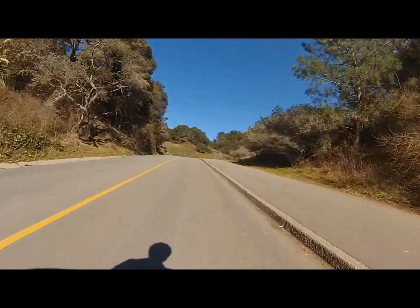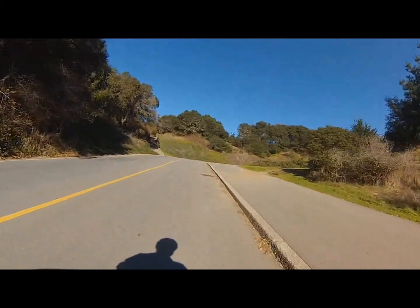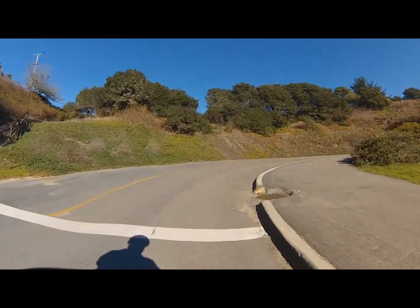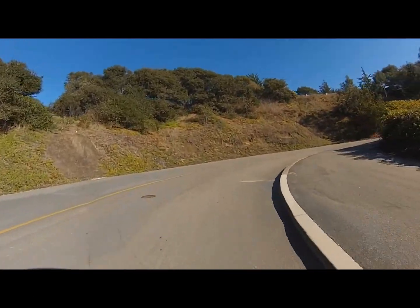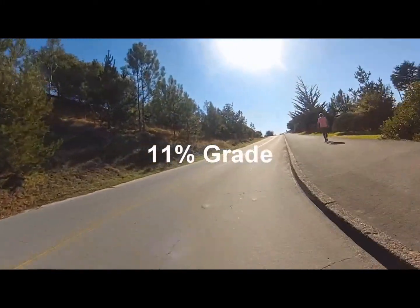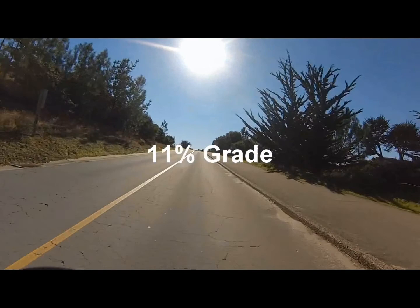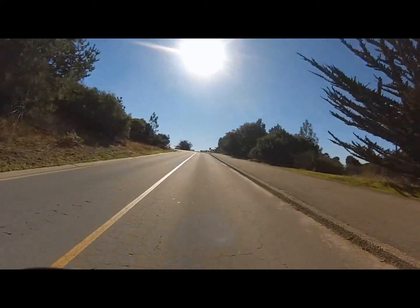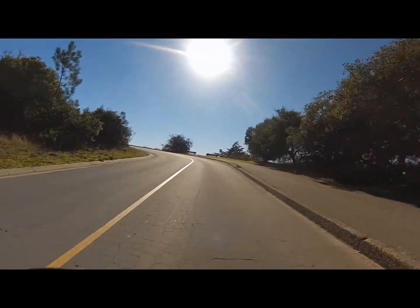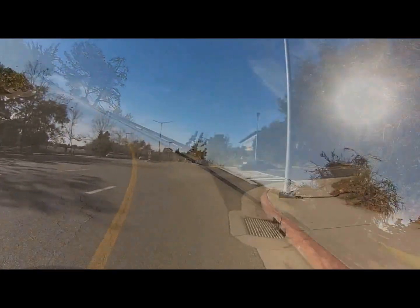This is State Park Drive at Seacliff State Beach, south of Santa Cruz, and it comes up on you pretty quickly, but you can basically see how easily the bike is handling this. You're seeing people walking up, obviously, and again, this is after a 35-mile ride. I have plenty of battery left to get up this. The motor takes it really easily, and I'm not even throttling as fast as I can on this. So again, this is also with pedal assist.